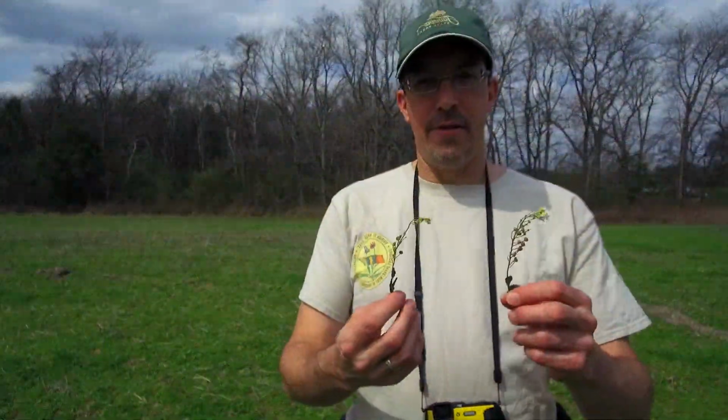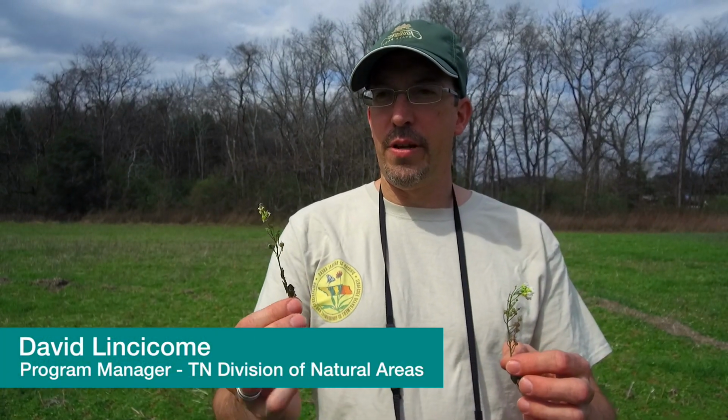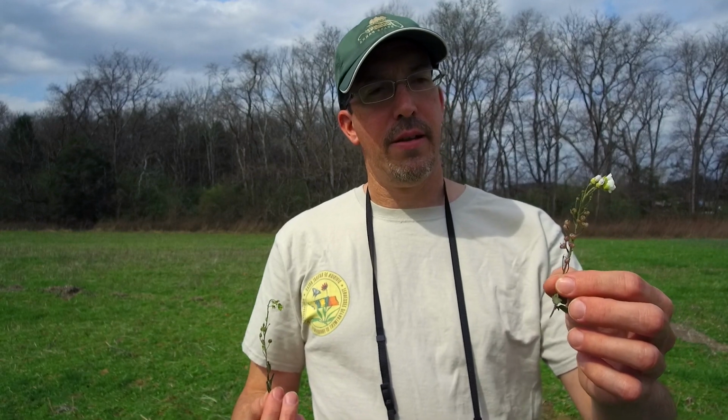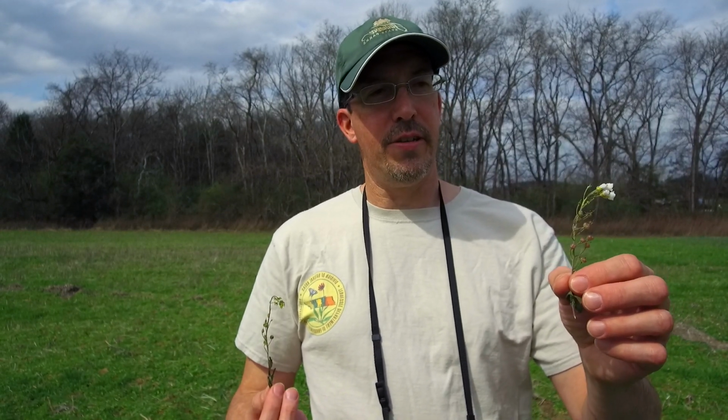Okay, so here we have our 2 species of native bladderpods that we've been examining today. This morning, fortunately this specimen looks a little sad now, but this is the Stones River bladderpod from down in Rutherford County. And then here we have the Spring Creek bladderpod in Wilson County. The Spring Creek bladderpod is federally endangered, and the Stones River bladderpod is state endangered.